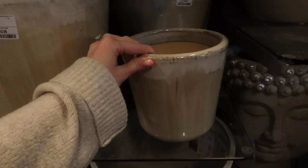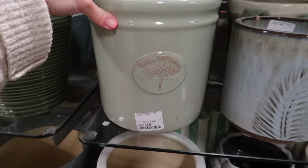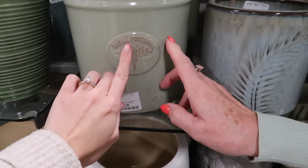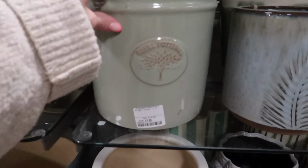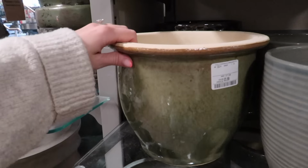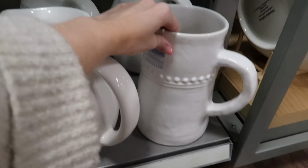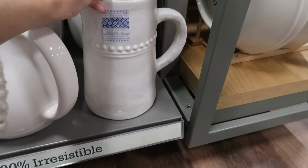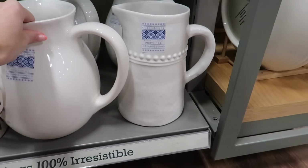That is ridiculous. Oh, I like that pot. Am I always drawn to the rustic pots? This is a nice one. My sage green. Oh, I've got that one on the front of my house, Royal Potteries. Nice, it's only £8. And I like this one as well. That's only £6. Crazy. Ooh, I like this. Made in Portugal. All the things I like from HomeSense, like ceramic stuff, is always made in Portugal.